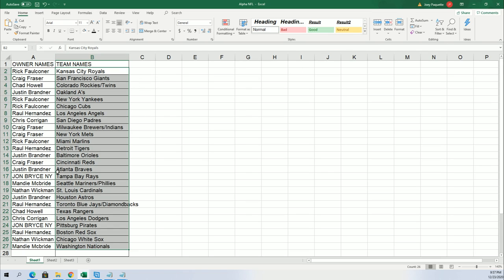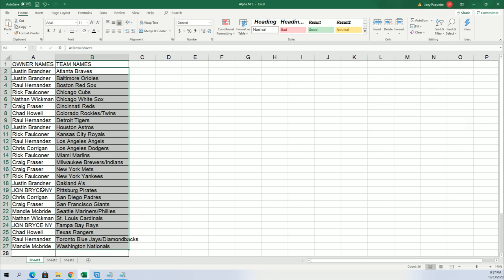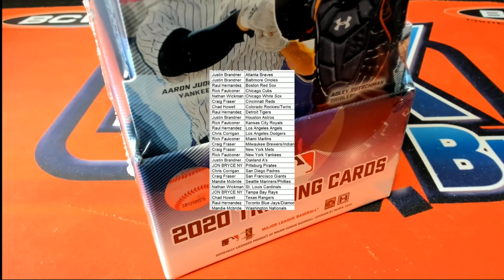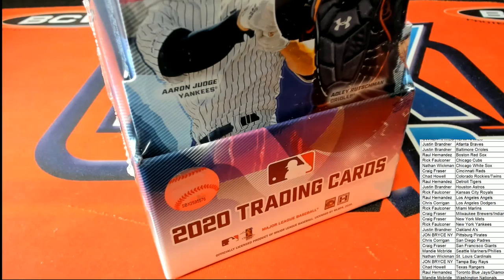Okay, so congratulations. You have the White Sox, Nathan W. Nathan's got the White Sox, Justin B. the Orioles. You can just see some of the best teams in here, like the Tigers, owned by, who in the world has the Tigers? Rollo got the Tigers. Tigers, White Sox, all kinds of good teams in here to own, really. Any team can end up being a good team if the hit is right.